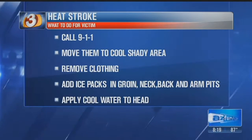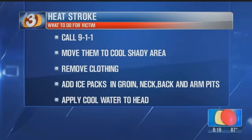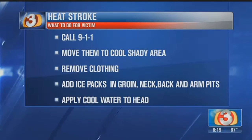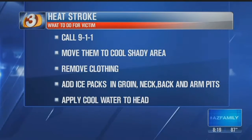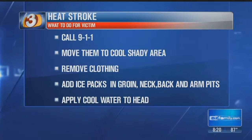Apply ice packs if you happen to have any ice or even cold water. Put it in the groin area, put it under their armpits, on the back of their neck. Also try to cool down their head if you have any water. You have to get them into the shade though. That's really important, and get them out of the direct sunlight because that's going to reduce some of the potential problems here because their temperature can go up to 104.